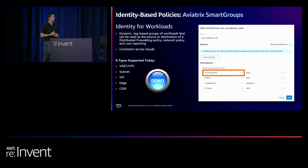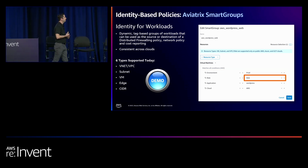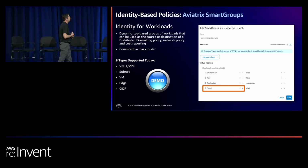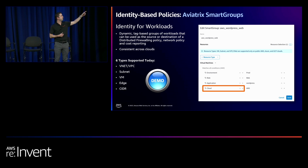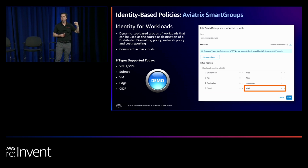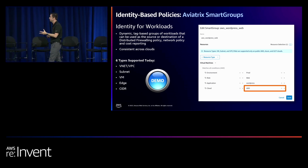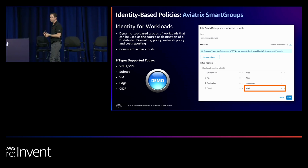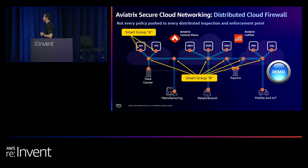So we're looking for EC2 instances that have this particular environment tag, this particular role, this particular application, and live in this particular cloud. What's also cool is you can see on the upper left-hand side there with resource selection, in real time, we can tell you what this is rendering out to. You say, hey, I've got one resource that matches this particular tag. As those resources evolve and change, if it auto-scales, you'll automatically see which resources are a member of that group.